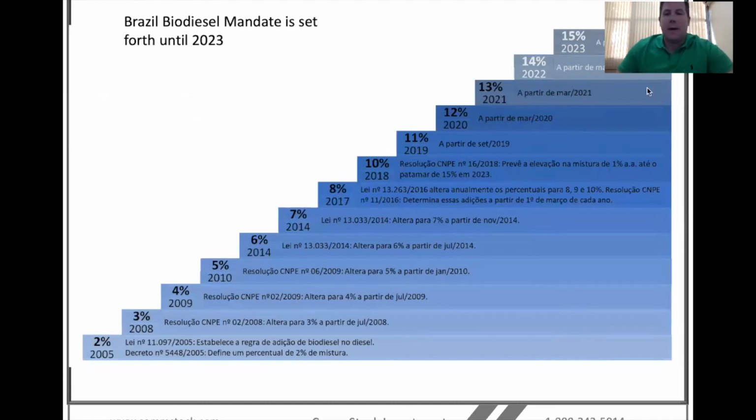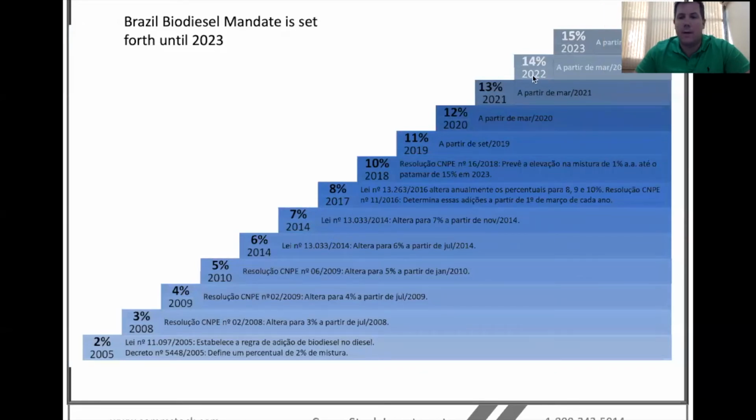Looking on the domestic demand side, one of the strong benefits in Brazil is their biodiesel mandate that they've set for the last several years, and you see that every year it increases over time. So we're all the way up here already in March of 2022, when it's supposed to increase to 14%. They have, however, reduced that to 10% to help reduce fuel cost inflation, which is going on in Brazil right now, as in the United States and a lot of other places.